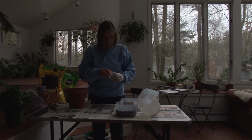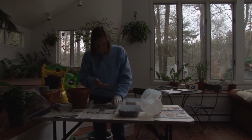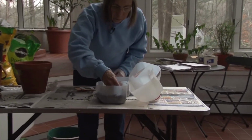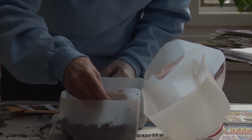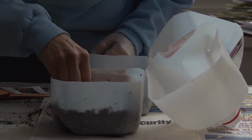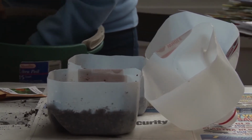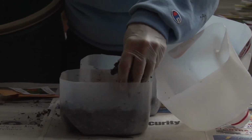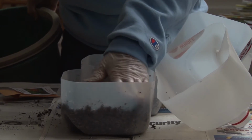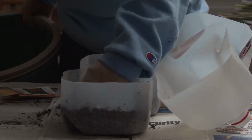And what I'm going to do is spread them. I think they have 5 or 6 seeds. And I'll just put a few of these spread out in the pot. And then I'm going to just put a little bit of soil on top, just enough to cover it a little, and press it in well.